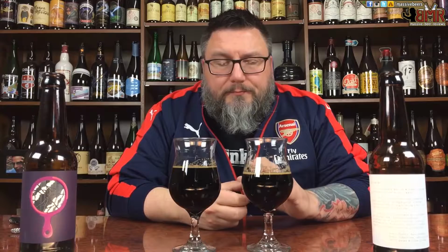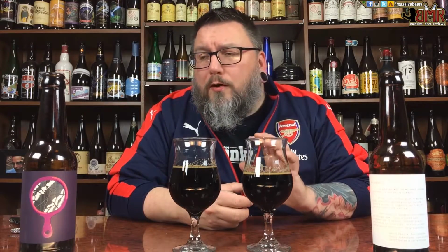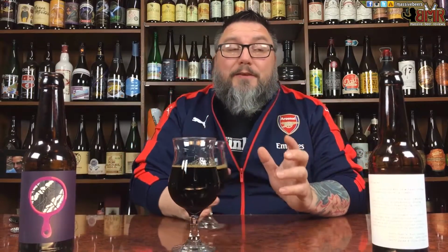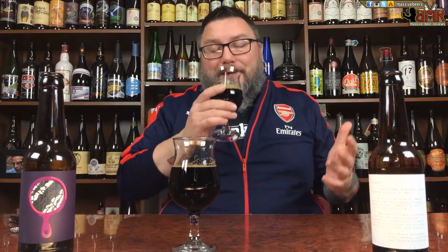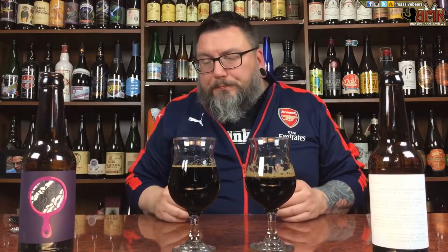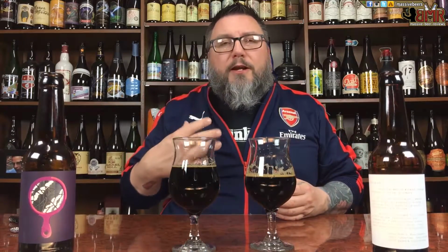Yeah. Vanilla ice cream. It's not even like vanilla bean or marshmallow fluffiness. It's straight up vanilla ice cream. It tastes like vanilla ice cream with peanuts on it. Actually, that's what I'm getting right now. Roasted malts are there. Didn't pick them up on the nose at all, but are definitely there.